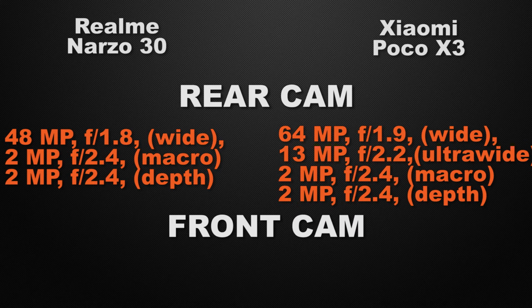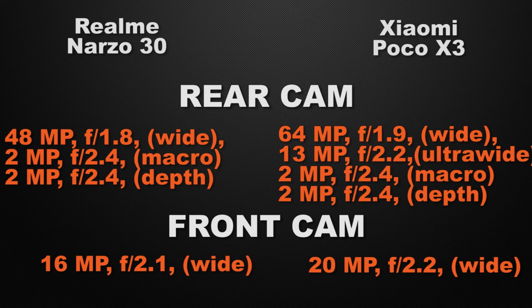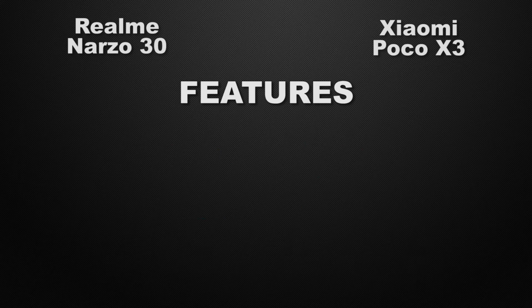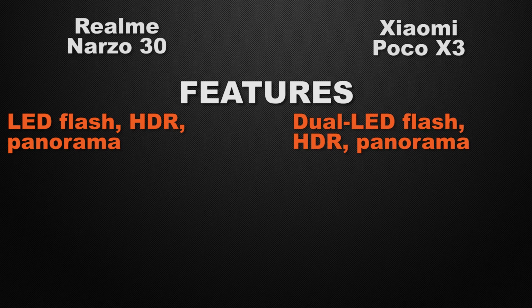And about the front camera of the devices, the Narzo 30 has a 16 megapixel wide camera whereas the X3 has a 20 megapixel wide camera. So the winner here is the X3 because it has a 20 megapixel wide camera. Let's talk about the camera features of the devices. The Narzo 30 has LED flash, HDR and panorama whereas the X3 has a dual LED flash, HDR and panorama. So the winner here is the X3 because it has dual LED flash.